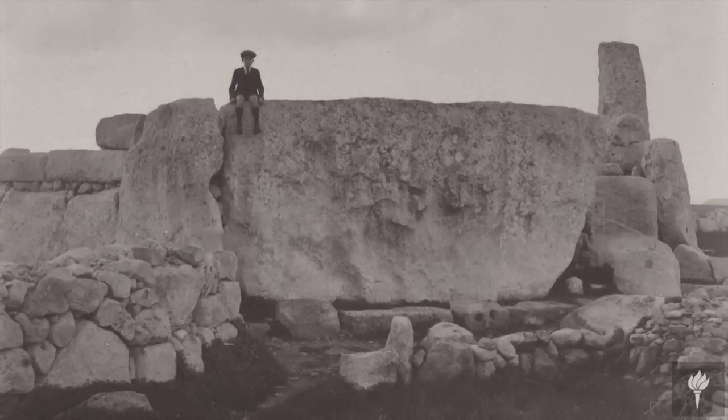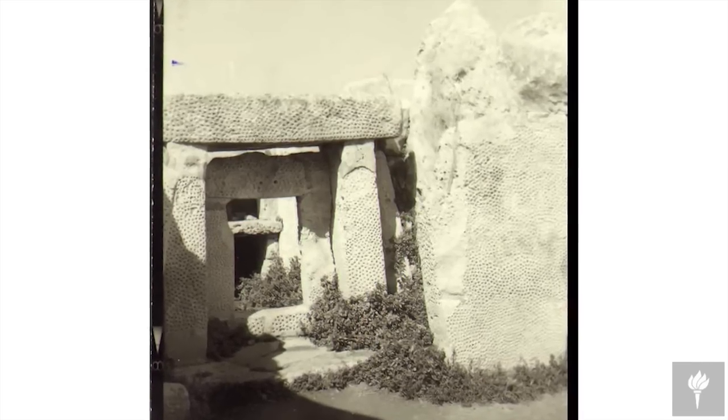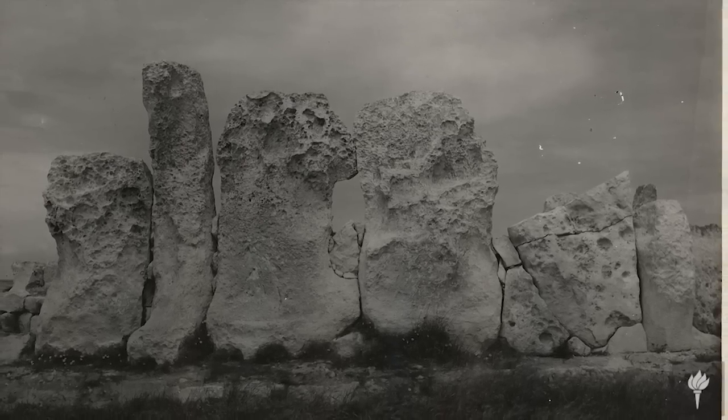We are very careful what to speculate upon and what to hypothesize because there are a number of theories. At one point there was a theory that these temples were built by aliens, because how could people, with no machinery, build such monumental buildings? Some of the stones weigh 20 tons, so it's quite a feat.